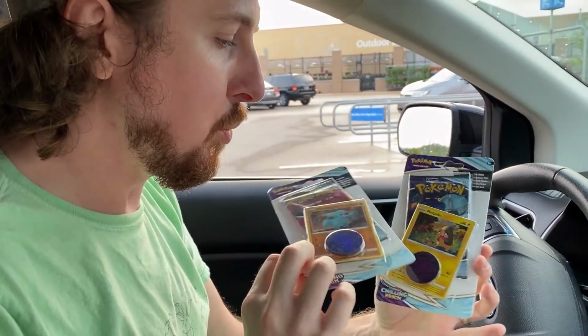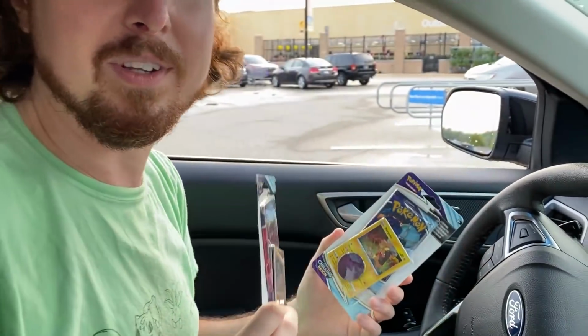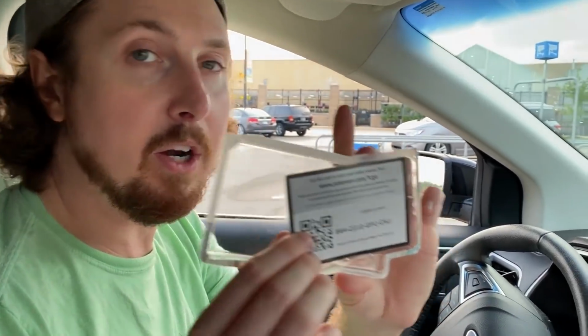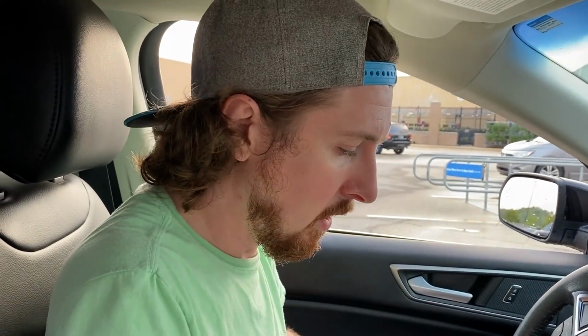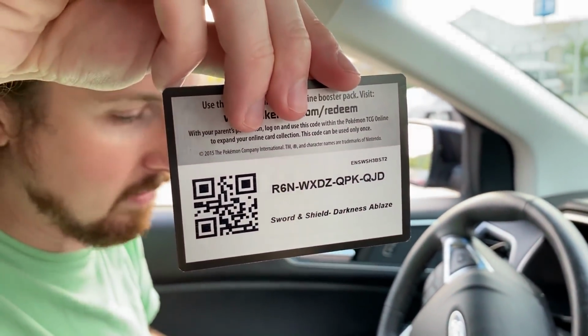All right, Marie, which one do you want out of these two? That one? Okay, that's the one I'll go with. No, I'm just kidding. I'll go with this one. I wanted you to be able to choose. So there is the code card right there that'll unlock that Morpeko for the Pokemon TCGO. And the Pokemon TCGO is actually free to download and free to play. Oh, I forgot to give you that code card for the last booster pack. Are you having problems?